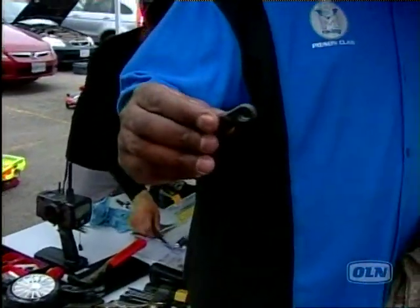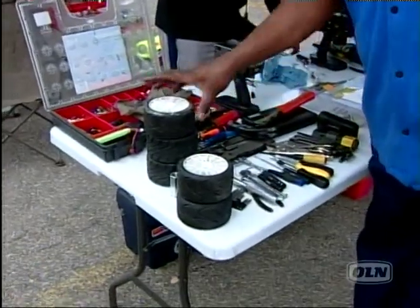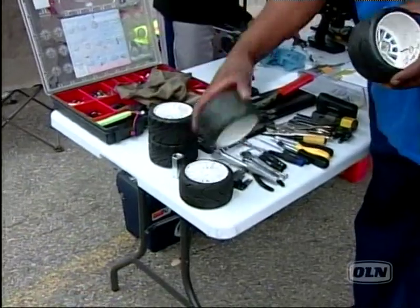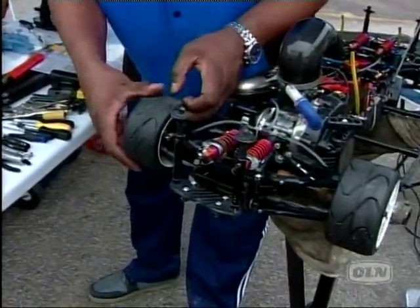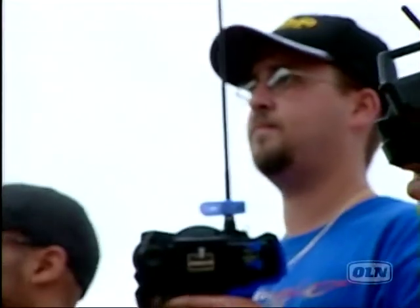That's the only part I've broken on this car since I've had it last spring. Right now I'm just doing some repair work to get the front end back into shape before the next round of qualifying, and I'll be good to go.